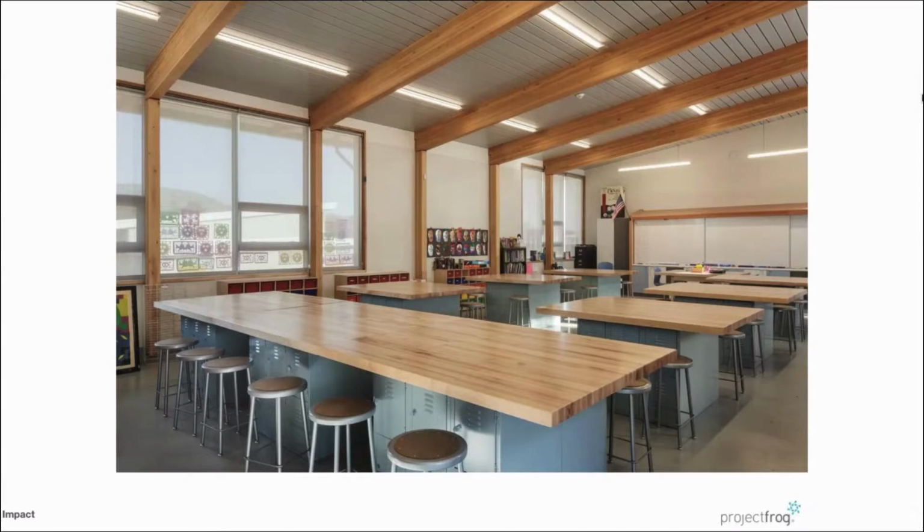This very much goes with our brand, these really beautiful interiors, exposed glulam beams, metal deck, really great learning environments for the kids. So very much the feeling of permanent architecture, which it is, with all the flexibility, speed, and efficiency you get with prefabrication and componentized construction.